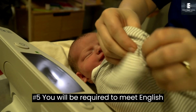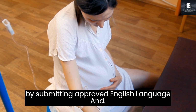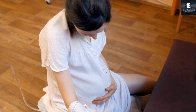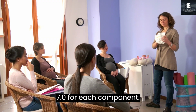5. You will be required to meet English language competency. Hence, you are required to provide proof by submitting approved English language proficiency test scores, such as IELTS. You are expected to provide an overall score of 7.0 with a minimum of 7.0 for each component.